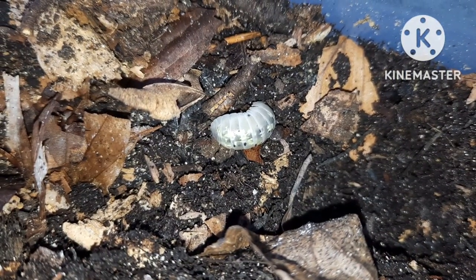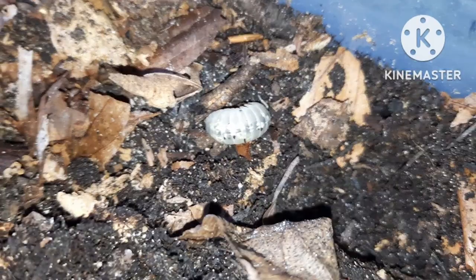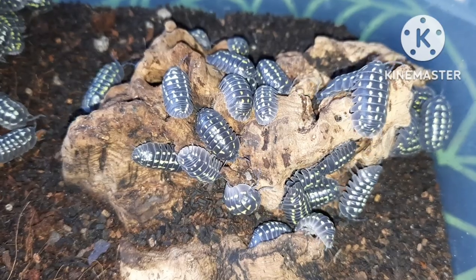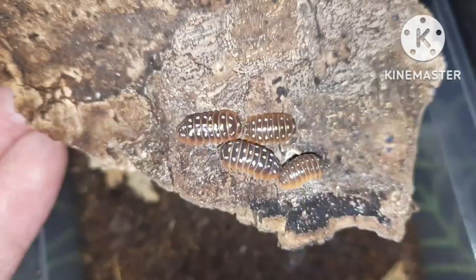Armadillidium vulgare magic potion, one of the most sought after vulgare species. Again, really, really stunning. Had these guys for around a year now. Here we've got the Armadillidium gestroi, again a really fast breeding species that I found. Again, had these around a year. They've been breeding really great for me and they're beautiful as well.